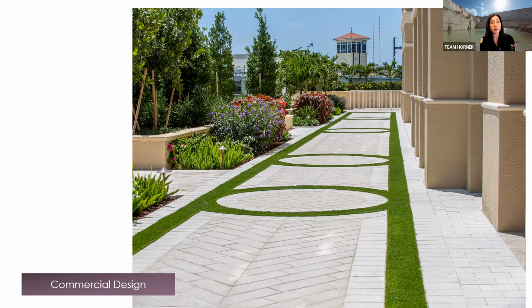Again, not using large pavers, still using the smaller pavers, being cost conscious with the size of the stone and the overall project's budget, we were able to really implement a beautiful outdoor oasis for the space.